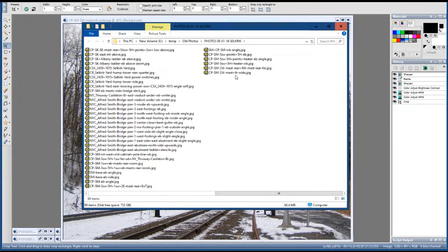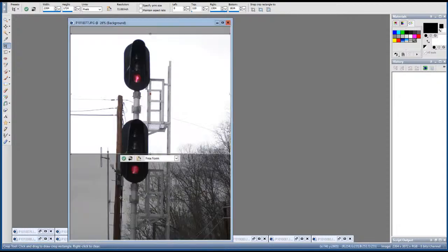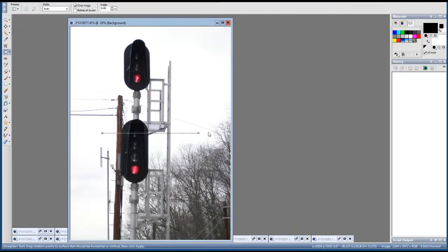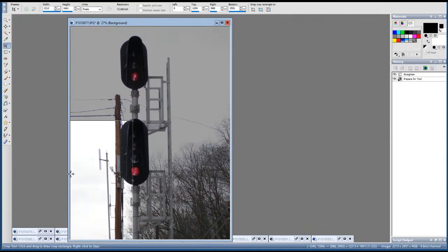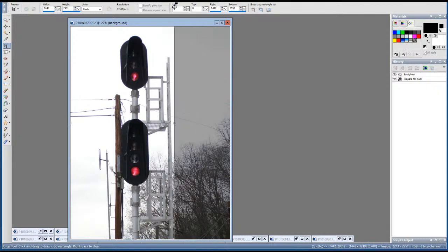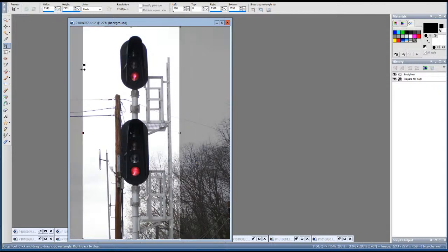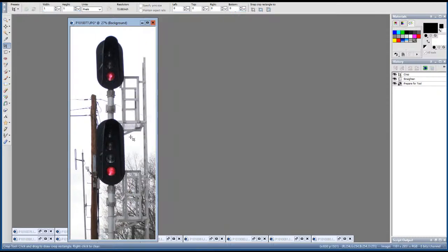This period in time, these seaboard masts were not as ubiquitous, and you were just starting to see them pop up places. The mess on the Selkirk branch is one of the first places where you started seeing seaboard signals replacing Conrail ones.